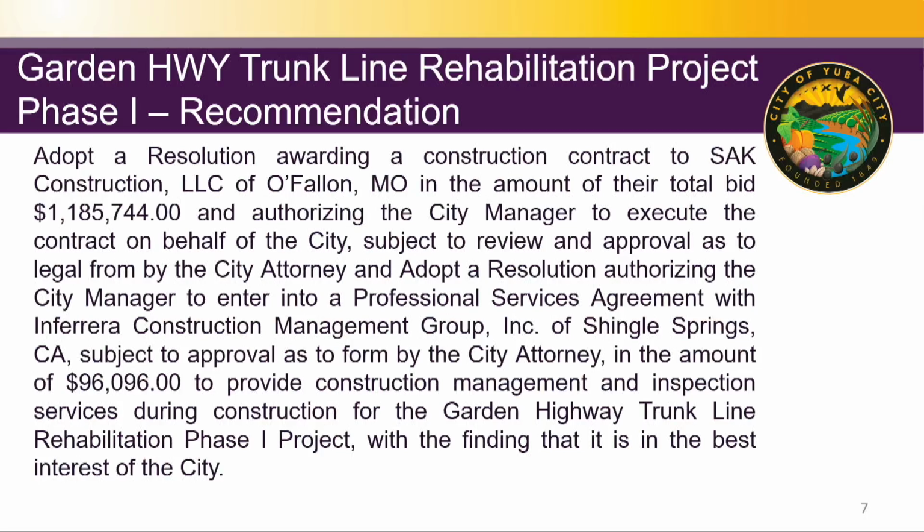So with that, there's a long recommendation here, but basically we're requesting that council adopt a resolution awarding the contract to SAK Construction and then also awarding a professional services agreement to Infrared Construction Management Group. With that, I'd be happy to answer any questions. That has to win the award for the longest recommendation I've ever seen.